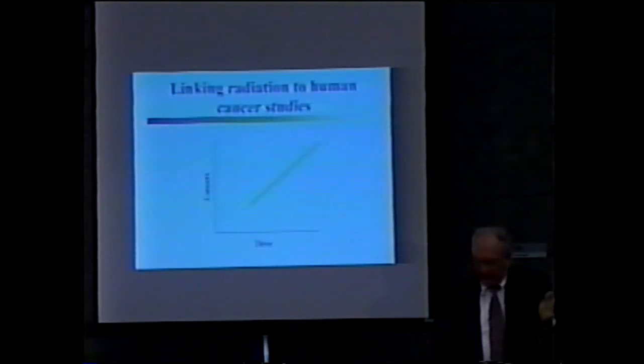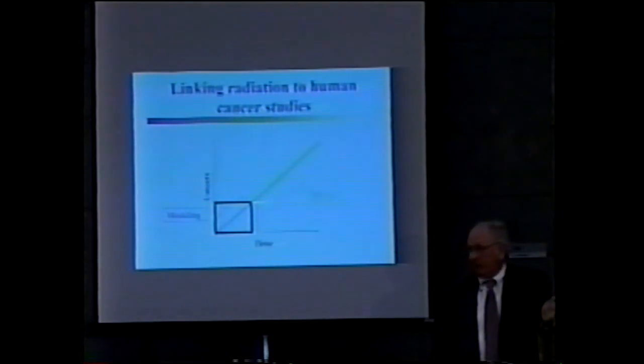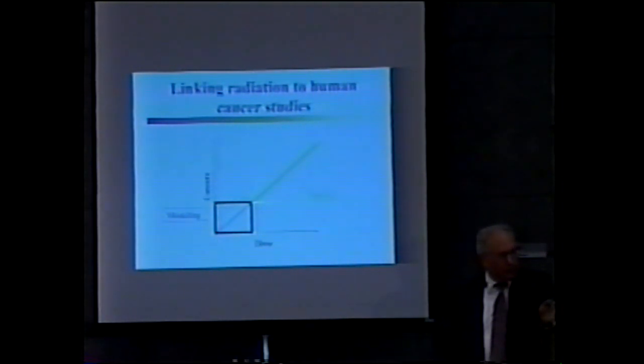So in the past, we had data in this region, we drew a straight line down there, we used models, linear no threshold, absolutely straight, but we had a black box. We had no data in the black box. So what we're trying to do now is put some data in the black box. And I think these kind of data will be very helpful when we start trying to understand what we see in a lot of these exposures that we're experiencing in Utah and Nevada. Then we can actually start understanding it rather than just getting emotional about it.